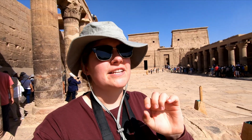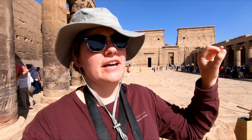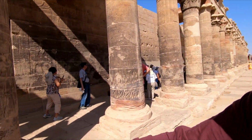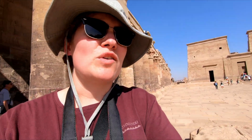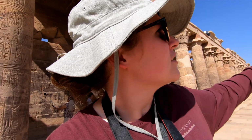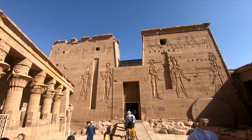So this one's Philae Temple. And the funny thing about it is it used to actually be on the island of Philae, but they moved it block by block because when the Nile got dammed, it was underwater a little bit. And you can actually see the darker bits are where the water was. Pretty crazy actually. But when they moved it, they didn't get it quite in line. So the back room there used to line up to the front room, but it doesn't now.